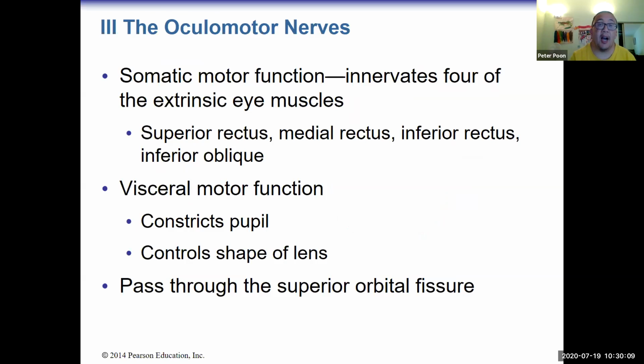All right, the oculomotor nerve, cranial nerve number 3, controls eye movement, not vision, the actual eye movement of the eye. It also helps constrict the pupil and the shape of the lens, which we'll talk about in another chapter when we talk about special senses in the eyes.